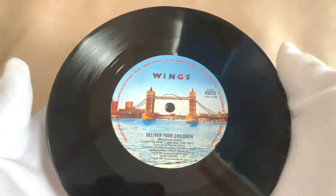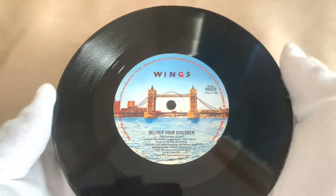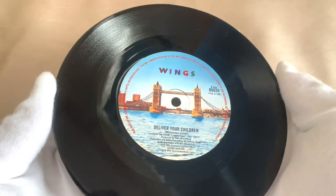And on the reverse then, of course there you've got this colour label with Wings and the catalogue number to the right.